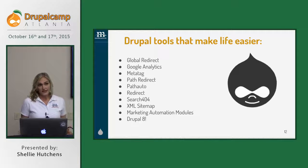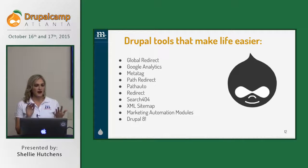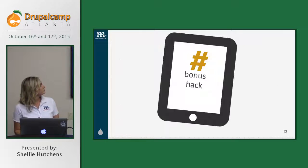And Drupal 8. As a marketer, I'm really excited about Drupal 8 because there are features that make life easier. The responsive design, pretty much out of the box, Mobilegeddon we just talked about. Anyway, I like Drupal 8 for SEO. We have a blog post about it too. Please check it out.